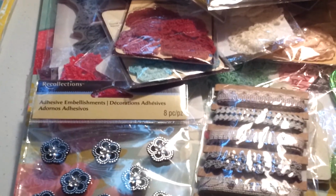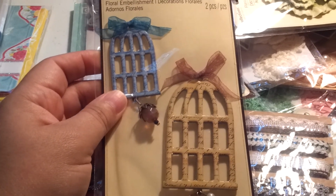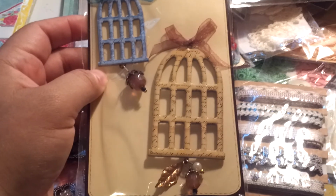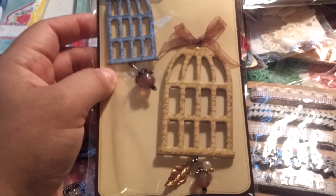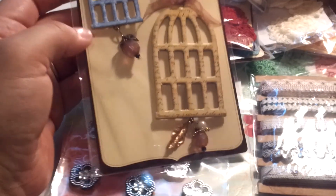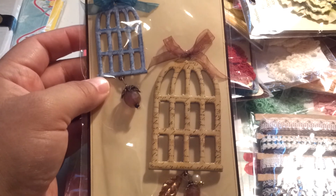And then I bought these little bird cages. Now, it wouldn't normally occur to me to buy something like this for myself because I have a bird cage die. But I was just trying to think about when I started crafting and I didn't have very much in the way of dies or stamps or anything. And so even though this isn't something I would need necessarily, although this is cute, it comes with a little hanging charm, so I really like that. But someone might not have a die or a stamp, and so this might be a way for them to have a bird cage. So, I mean, they're cute.